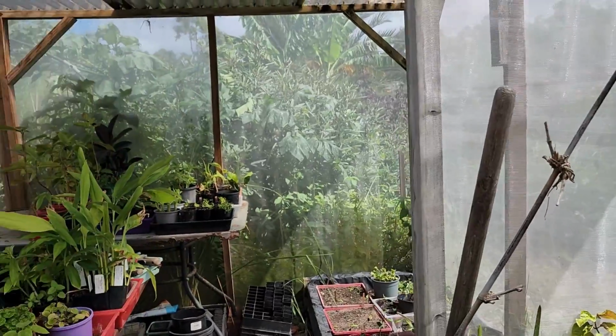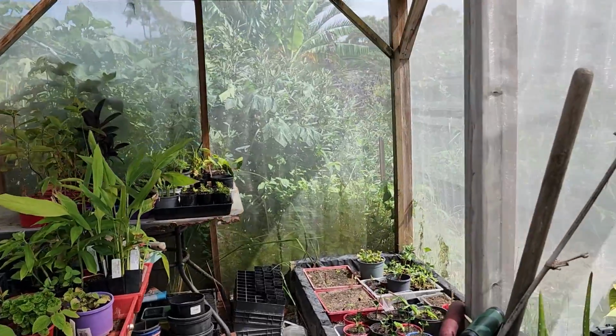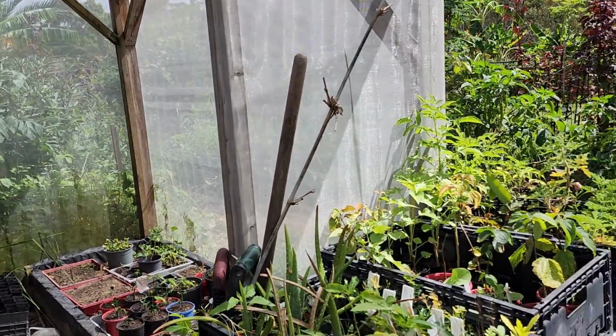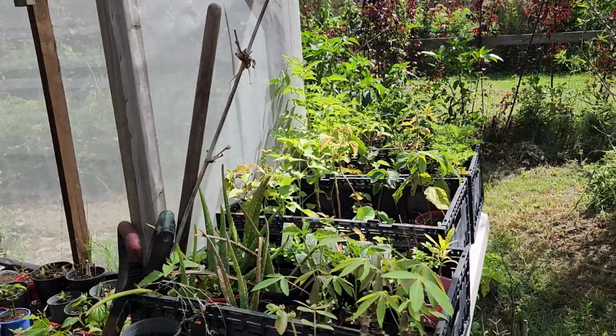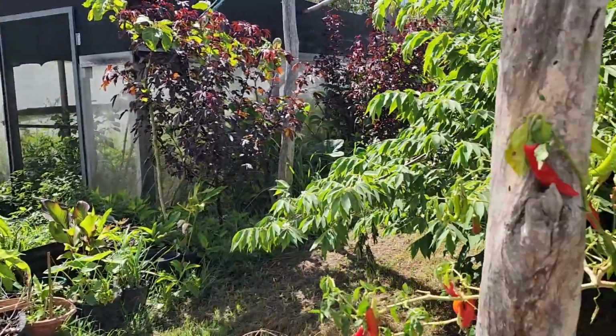More and more will be available. I don't have much space here in the nursery. Maybe we will expand a little, but we will see how we go.